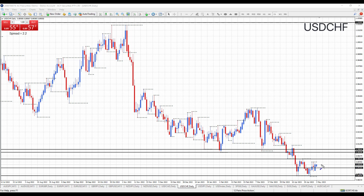Okay, moving on to dollar franc. Now we had a reversal last week, or a rally at least, closing back above 89.26 monthly support. Slight double bottom down here. Is this rally going to continue this week? We may retest once more 89.26, which is monthly support.